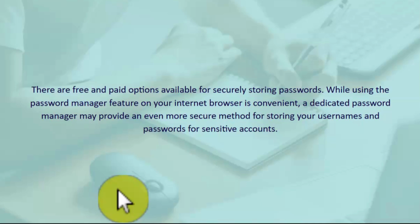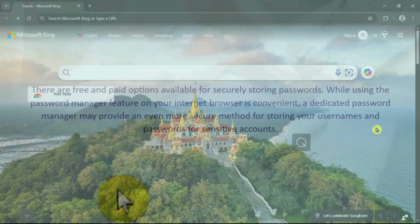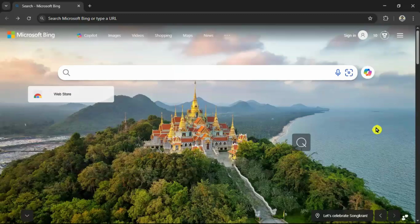And also some of these dedicated password managers allow you to input digital formats of your most relevant documents. Before I go into explaining more about a dedicated password manager that you have to pay for, I would like to show you a password manager in the browser.